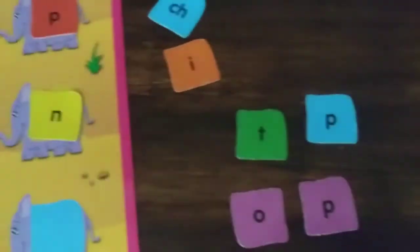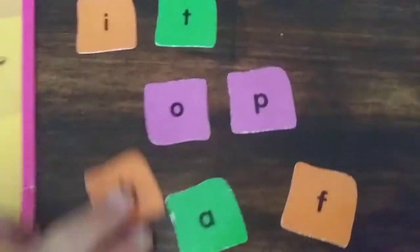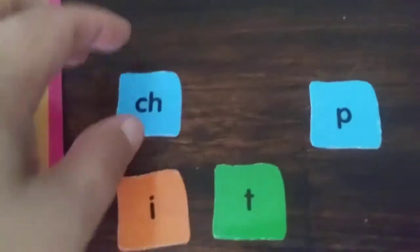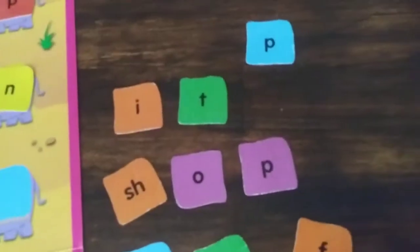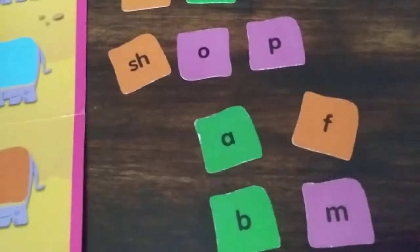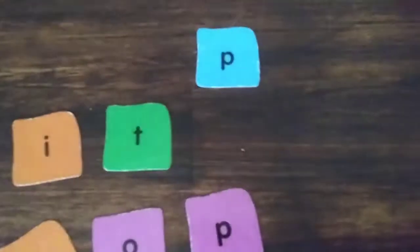Our next picture is chip. Chip. Let's look at our choices. Ch. I, and the end is p. Chip, p.